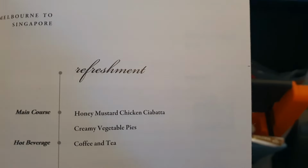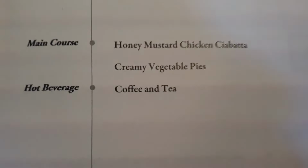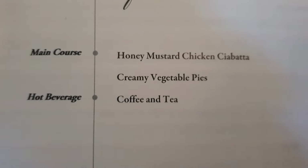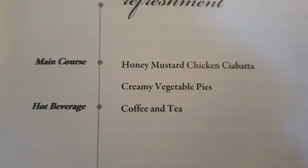And then closer to coming into Singapore this evening, we will have the refreshment of honey mustard chicken ciabatta or a creamy vegetable pie served with tea and coffee.